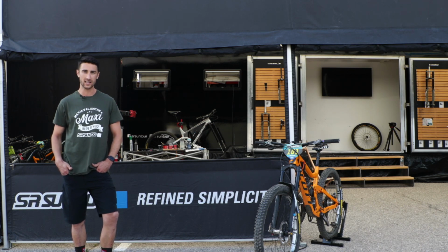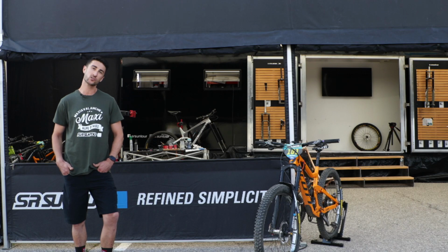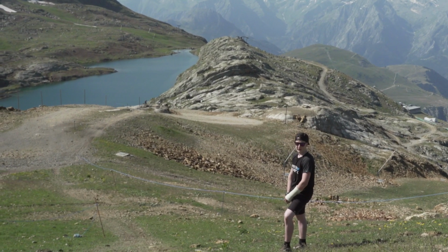My teammate Dan Slack is out injured, unfortunately, so he's been up on the track today. It's been our first day of practice. He's been having a look, so let's join him on track and see how things were looking on the first day. Hey guys, so we're here where we left off yesterday, doing the bottom half of the track now.